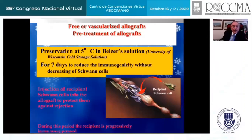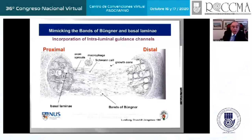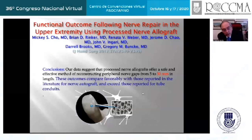Nerve allografts are topical and will be very useful in repairing the plexus. Attempts to pre-treat grafts according to the Susan McKinnon protocol have not been clinically proved. In contrast, decellularized allografts are promising, but it should be remembered that while the basal membrane problem is resolved by this allograft, the recipient's Schwann cell problem, which is essential for the progression of neurites in the allograft, is not yet mastered. A multicenter North American study, which treated substance loss of 5 to 50 millimeters, would show that these allografts give results equivalent to autograft and superior to neurotube.